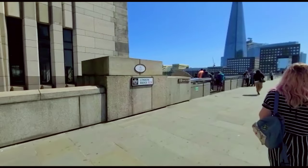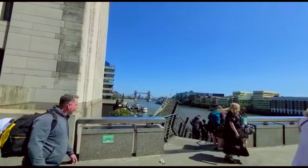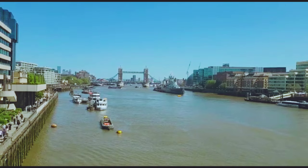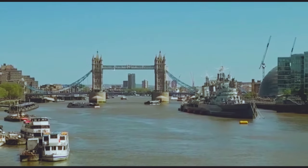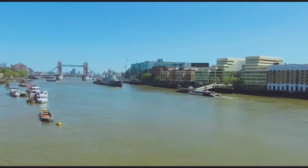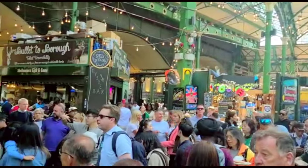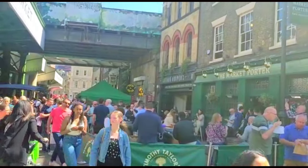This is a view of us walking up the London Bridge. Here we are looking at the Tower Bridge. Here you are looking at the Borough Market. It is very popular and extremely packed, as you can see.